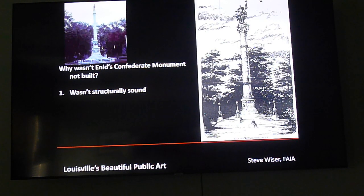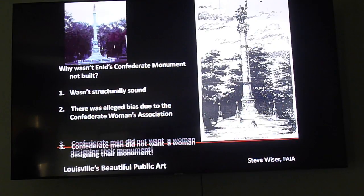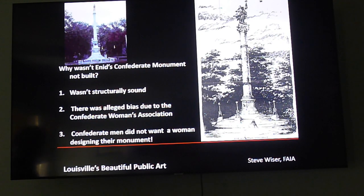So the question is, why didn't they build Enid Yandel's sculpture? Number one, they said it wasn't structurally sound, that it would fall over. I'll let you decide if that's the case. They also said there was a bias because the women of the jury was the Confederate Women's Association, so they alleged bias of the female jurors. Oh, we can't have women selecting a woman sculptor. Men would never do that, right? So that's another reason why it might not have been built. So here, see if you think this one might be the reason. The Confederate men did not want a woman designing their memorial. I'll let you decide. But it was not built.